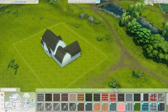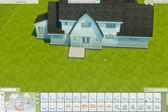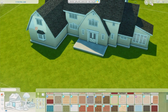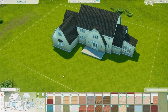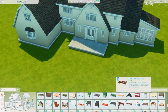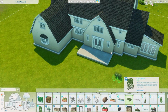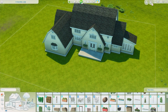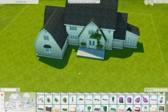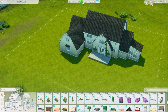What I wanted to say about the exterior of this build is that I think it turned out very expensive looking, and it also looks kind of old, and I just love the overall look that it has. And I think that I might play in this home. I have so many good ideas about the family that could live here, and I think it would be a lot of fun to make a family here and just play with them. I'm kind of excited about that.